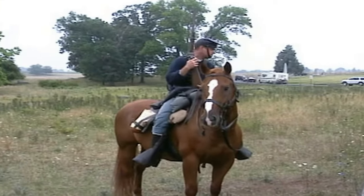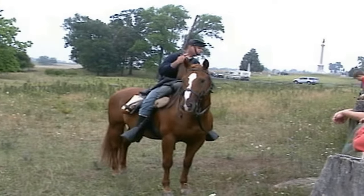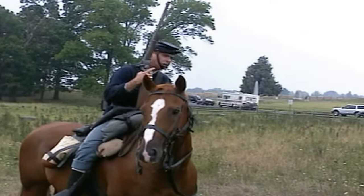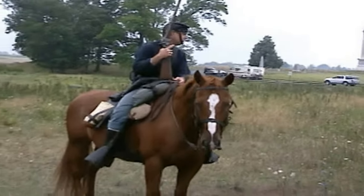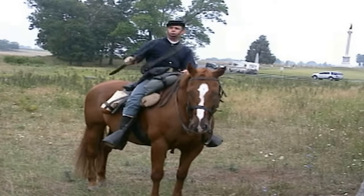It was a repeating weapon that had a tubular magazine in the stock, and it had a metallic cartridge and a lever action, very similar to what most of you could probably represent as a name that would be familiar to you, the Winchester. And this was the Henry rifle, the Henry carbine. There was only a very few of them used here at Gettysburg, but by late 1864, at least 1.5 divisions of cavalry in the Union service were completely armed with these weapons.